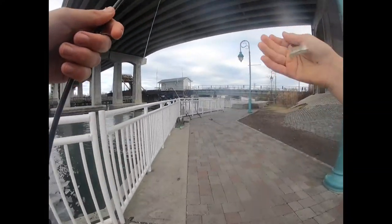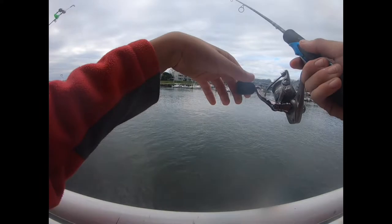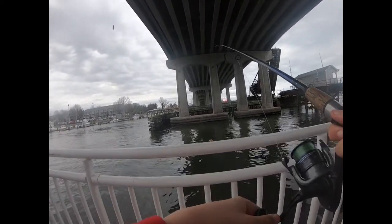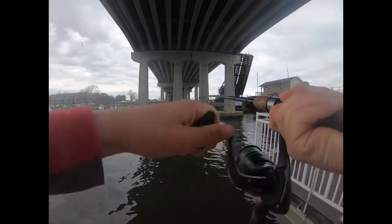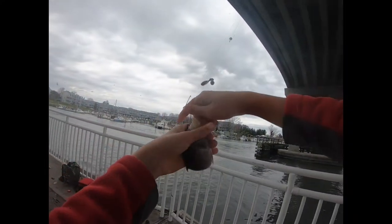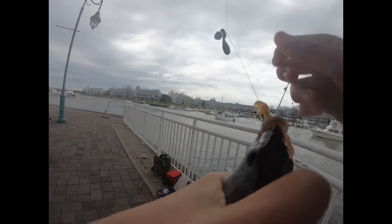Yes. Okay, I got another one. Now, I like to hang out right on that corner. Right on that wall. I got one. Nice one. I'm gonna be number 11. Oh yeah, a nice one. I like 8 inches. Oh geez, buddy. Look at those sharp teeth though. The spine is also really sharp.